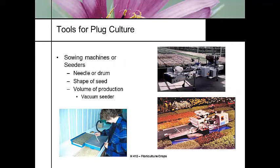Now, if you're going to do plug culture, you have to have some sort of a sowing machine, or a seeding machine, and they go from everything from the several hundred thousand dollar Blackmore sowing machines all the way down to a vacuum plate, where you can just sow one tray at a time. This vacuum plate down here in the lower left-hand corner has been precision milled from an aluminum plate with a chamber on the back, and we just take a little shop vac, though a shop vac is almost too much because it'll pull the seed through the holes, but just a little vacuum, and then pop it over, and it works quite well. So even the smallest grower can have a sowing machine.